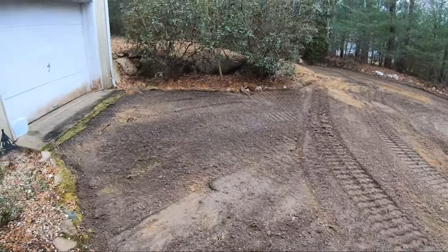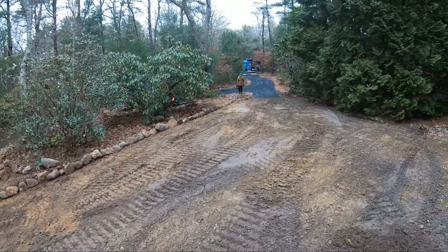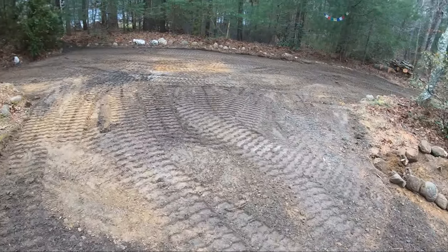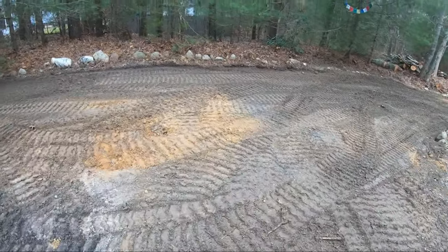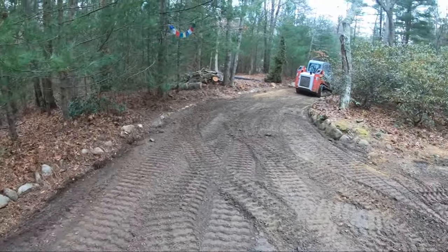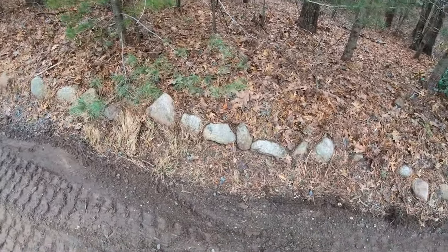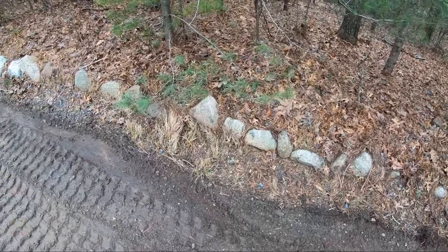We're not going to top this with any stone. A lot of times we'll put a base material that's used around here for road construction. It's crushed three-quarter processed stone. Some people call it crusher run. But she doesn't want to top it off. She lives out here in the woods, so she likes the privacy. I don't know what I'm going to do over here, because the rocks are so much higher than the driveway.